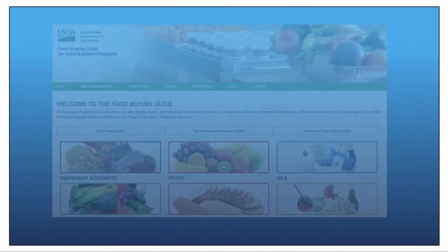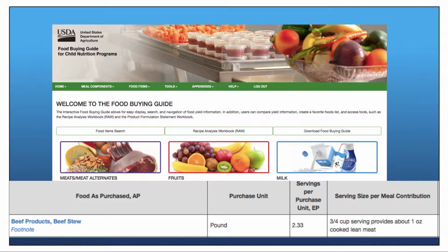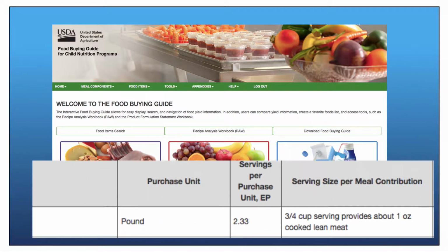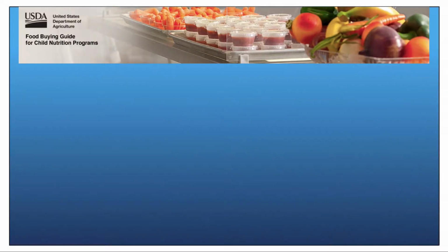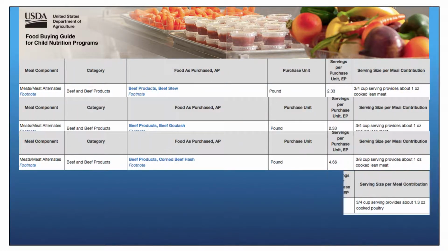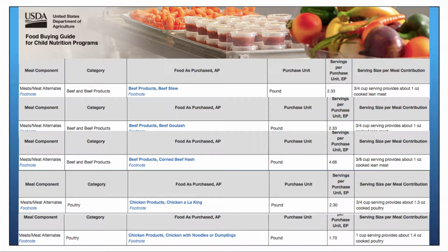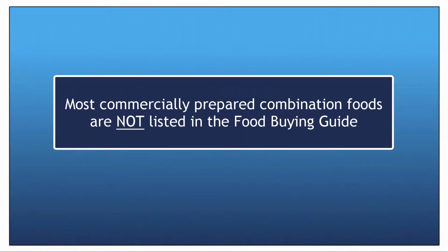If an item is specifically listed in the food buying guide as creditable, it may be served in a CACFP meal if the required amount is prepared following the information provided in the food buying guide. Examples of processed food listed in the food buying guide include beef stew, beef goulash, corned beef hash, chicken a la king, and chicken with noodles or dumplings. These are just a few examples, but most commercially prepared combination foods are not listed in the food buying guide.